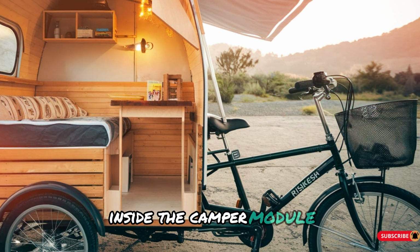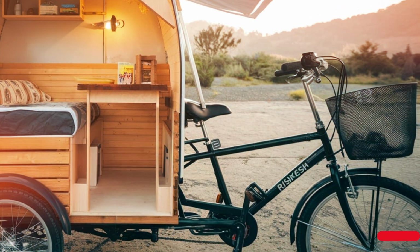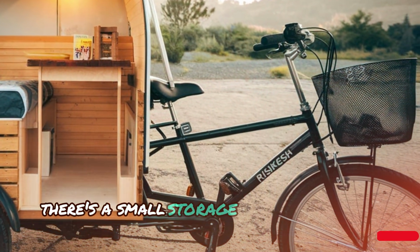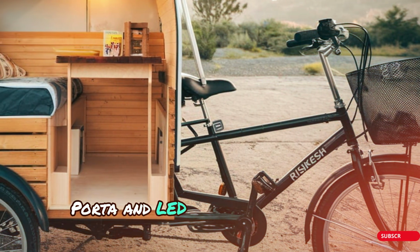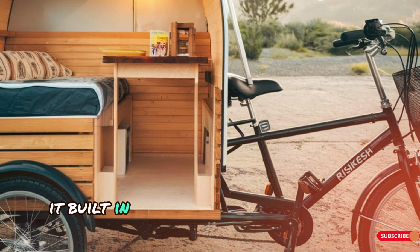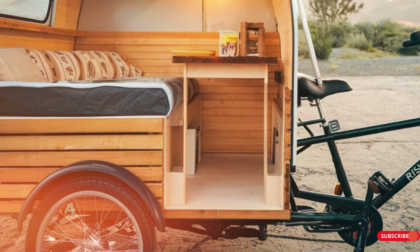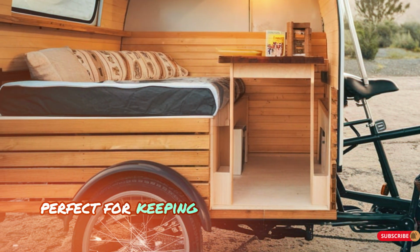Inside the camper module, space is efficiently designed for one person. The foldable bed transforms into a seating area during the day. There's a small storage area for camping gear, a USB charging port, and LED interior lights. For ventilation, a built-in fan and side windows provide airflow. Some premium models even include an optional mini fridge and a portable power station, perfect for keeping food fresh on longer journeys.